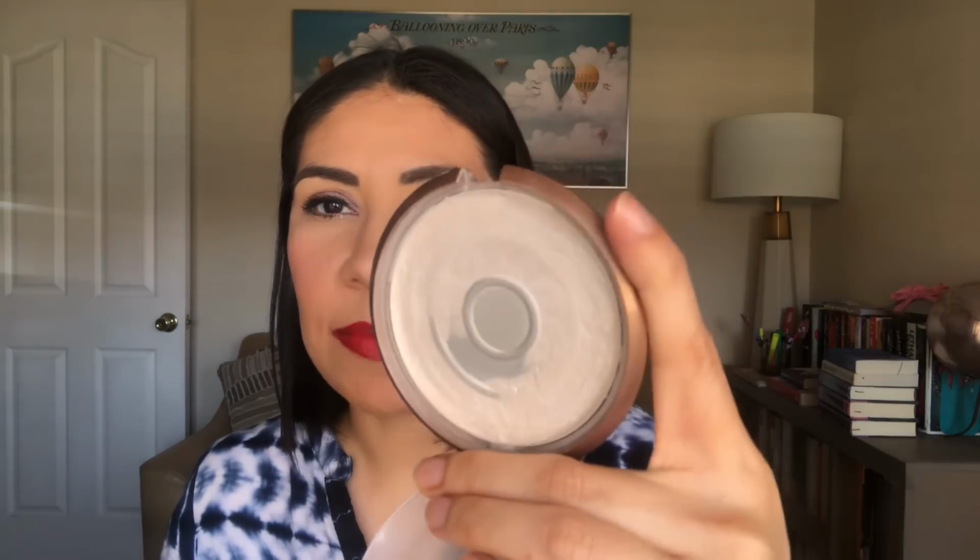And so I ended up frankening it into this compact right here from Wet n Wild, and that's what it looks like right now. Obviously I hit pan, but when I first did the frankening, this was super silvery white, and I felt like I couldn't really use it on my face.